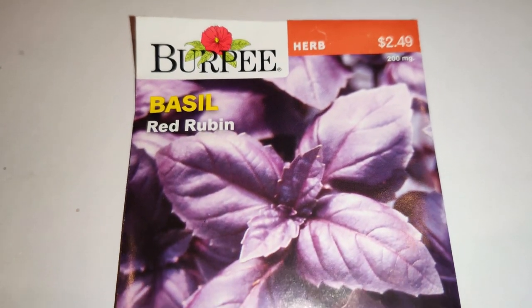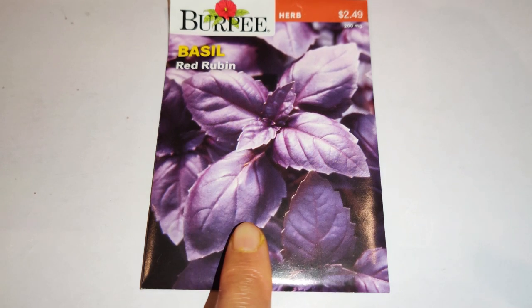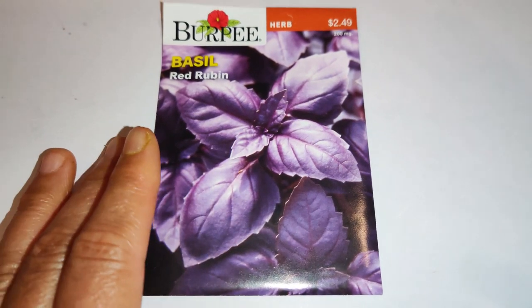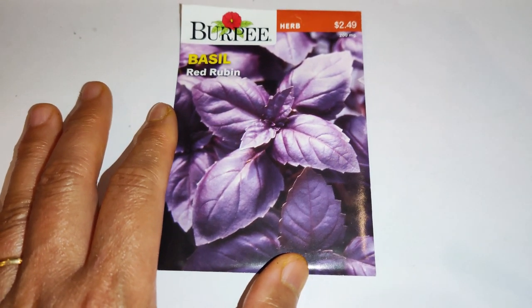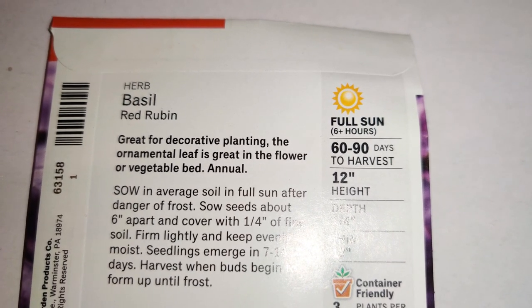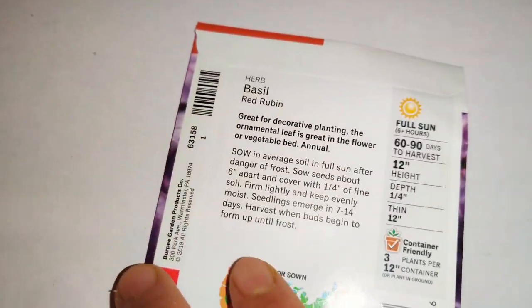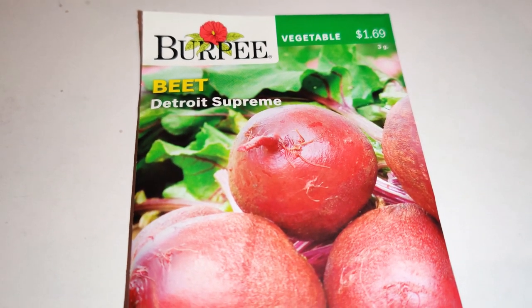So they have this Red Reuben basil. I've purchased Red Reuben basil seeds before a long time ago when I just started gardening and I didn't really know how. To this day, because the seeds are small, they're a little bit challenging to grow. But last year I was able to grow a bunch of different kinds of basils, so I know I can. I know I'm capable. Let's see what its description is. Great for decorative planting. The ornamental leaf is great in the flower or vegetable bed and is annual. It's an annual plant.